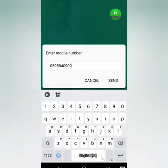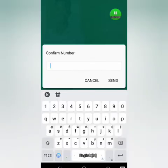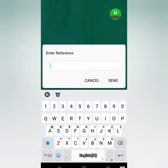As you can see, I'm just showing you how you'll be able to send the money to the person. So this is the number of the person. I'll just paste it here, come here again, paste it here again and send. And guys, the amount is 15 cedis. Don't try to add any amount to it, just send the 15 cedis direct. And for the referral, you can write something like BTC. So let me just write this quickly.